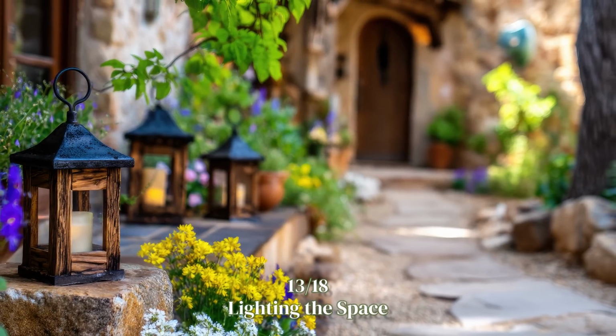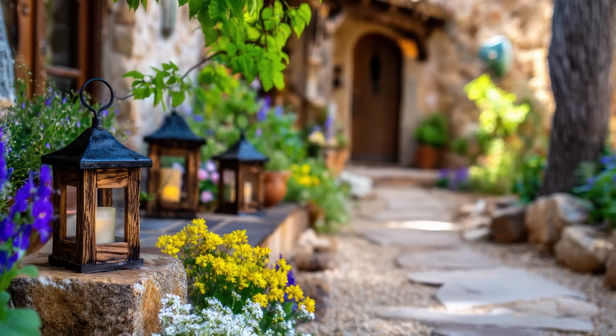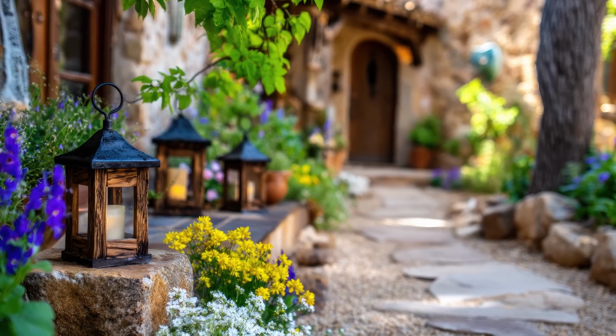Soft lighting enhances the romantic feel of French gardens. Use solar lanterns, string lights, or vintage-style sconces to provide gentle illumination.